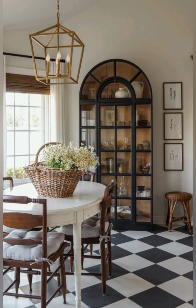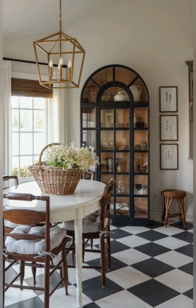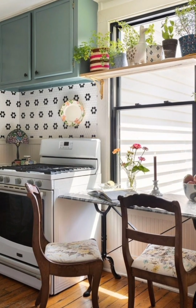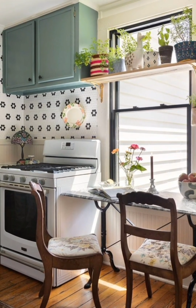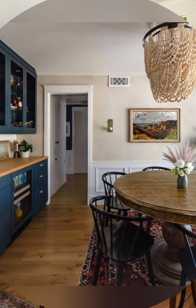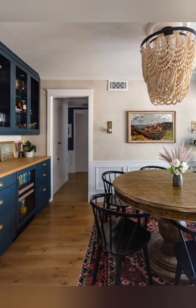Incorporate natural and reclaimed materials. Use wood, stone, and metal for furniture and decor. Look for distressed or reclaimed wood furniture for an authentic rustic touch.